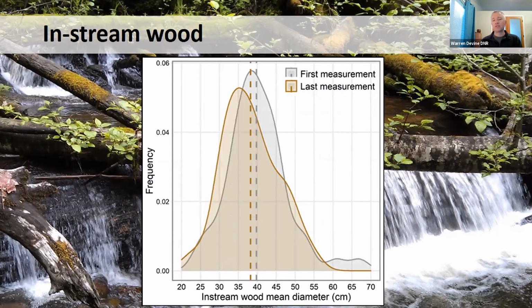This curve here compares the average diameter, QMD, of in-stream wood between the first and last measurement. And we saw a slight decrease. This could be because of losses of large pieces of wood, or potentially another factor could be more small pieces of wood coming into the system.